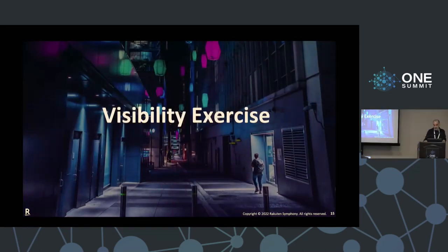So I wanted to have a big visibility exercise where we all held hands and sang songs, but I'll have to put it this way. Let's imagine we're all here to solve a business problem today. And it's a really noisy room and it's in the dark. And the only thing you could do is touch each other. Now chill out for a minute.